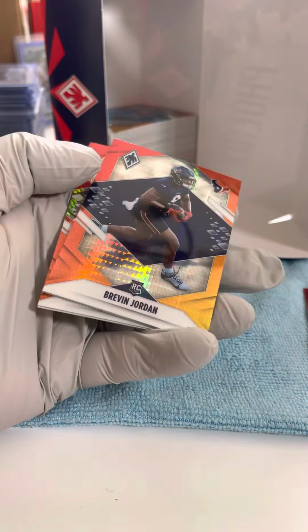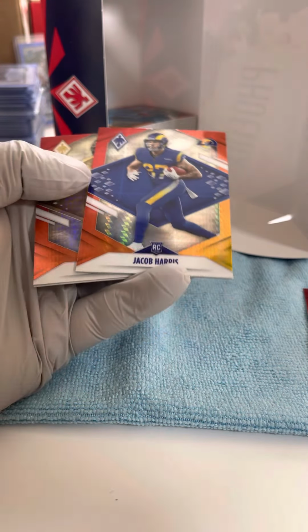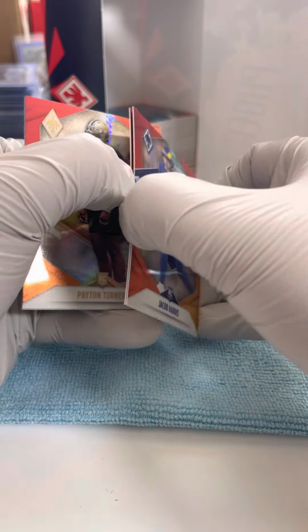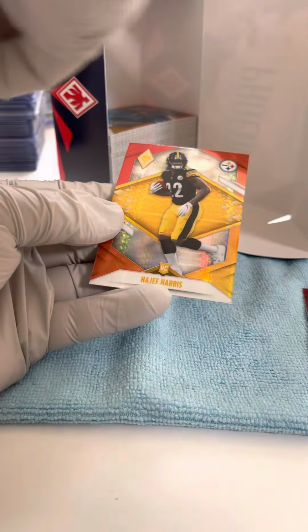I'm just going to get the rest of these broken down, and then we'll sleeve and prep those to go. Again, these ones I'm fortunate because there's just not a lot to them. Because I'm opening them with gloves, we're not going to get any fingerprints we've got to bump off. Racey McMath. Peyton Turner follows me around in a lot of sets. Najee. Yes, we're definitely sending Najee across.